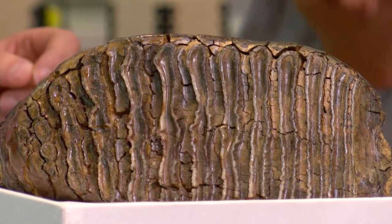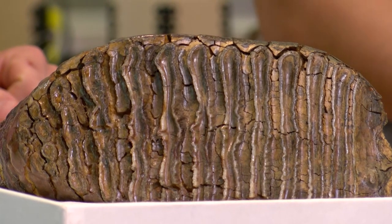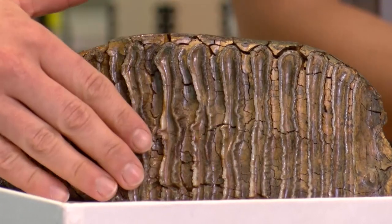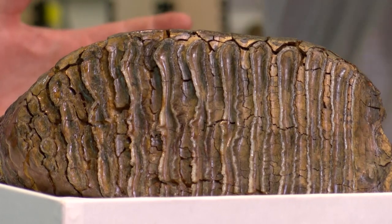So what are we seeing? That tooth looks very different, nothing like our plesiosaur teeth that we were just holding. Yeah, exactly. So this is a completely different type of tooth. You can see this is the chewing surface here, and it has these grooves down it, but overall it's very flat. And this kind of tooth is really well adapted for grinding up grass, which is what mammoths ate. And by looking at the shape of the tooth, we can make inferences about what mammoths ate in the same way that we did for the plesiosaurs.